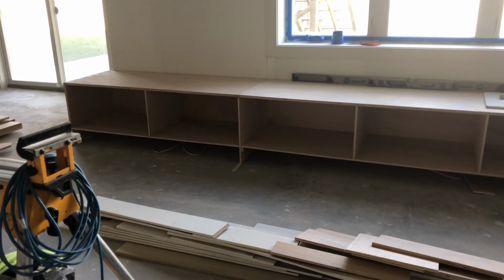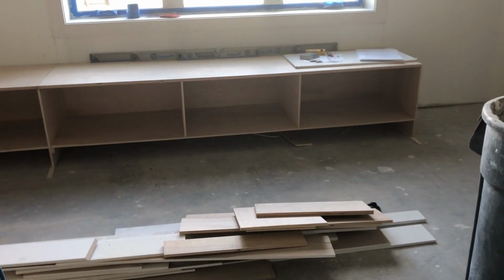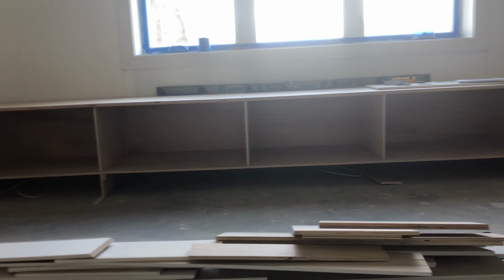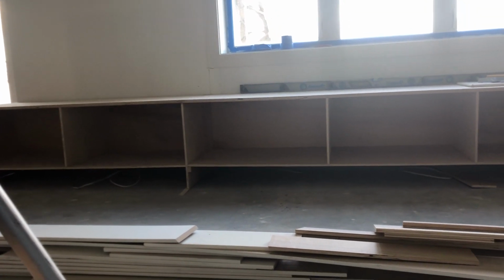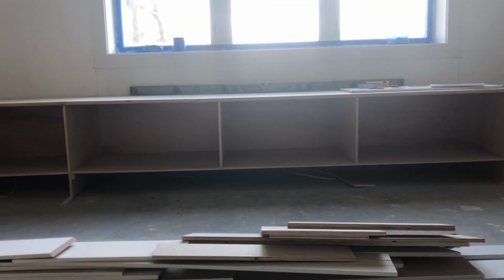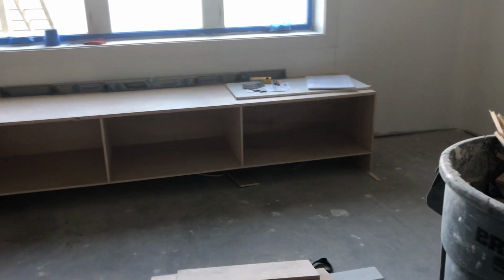So this is the view. You can start to see some of the cubby holes that are going to be added in. I'm super, super excited and very happy to see this. It's making it real. And I can't tell you how good it smells in here right now with this wood. It's not a campy wood smell, but it's a very fresh wood smell. And I really, really like it.